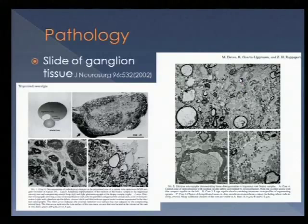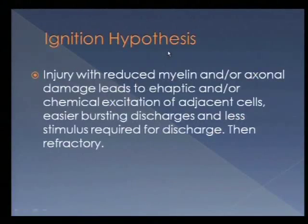This is pretty much unmyelinated, and these axons are pretty much lying on top of one another, and hence the whole theory of ignition. That is, you lose the myelin, these axons are kind of laying together, and whether by chemical mechanisms or by electrical mechanisms, you get the random firing, exhaustion of the nerve, sits quiet for a while.